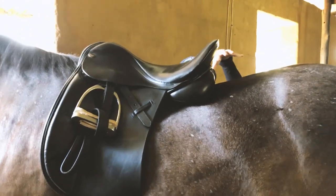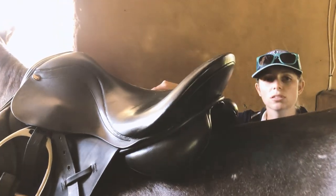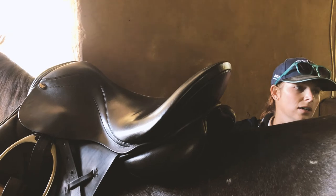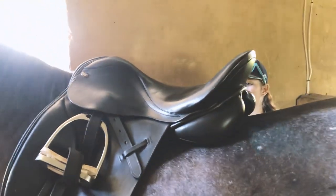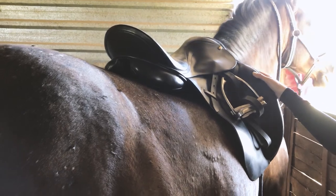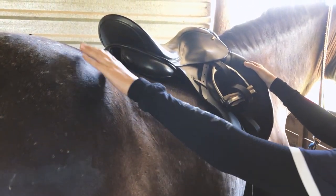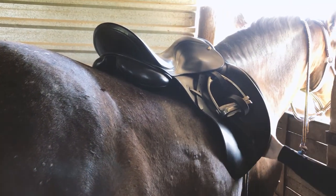Because if they hold here, it's going to translate all the way back. Also to the front, but mostly to the back, because it's closer to the back. And that's why he's more sensitive here to the back. It might also be, because none of us are perfect, that you naturally sit to the right, or he might actually tilt you to the right. So I think that's why the right bum is more sensitive than the left.